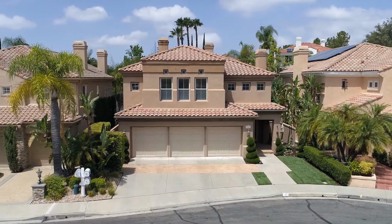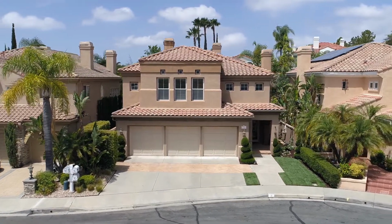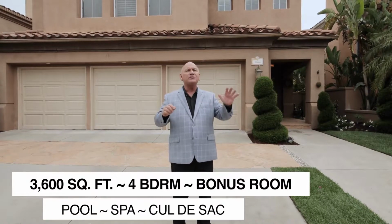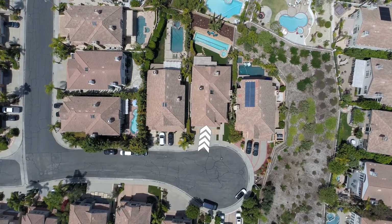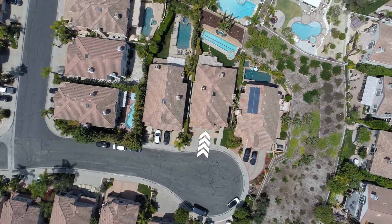Our hot new listing at 3 Flores in Foothill Ranch. So if you've ever thought about owning a house with 4 ensuite bedrooms, a bonus room, pool, spa, large private backyard on a quiet cul-de-sac street in an amazing area of Foothill Ranch, this is a house for you. Let's go take a look inside.